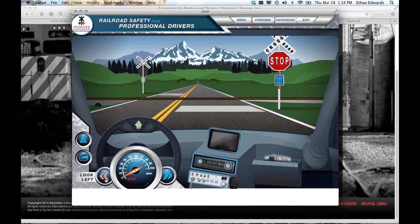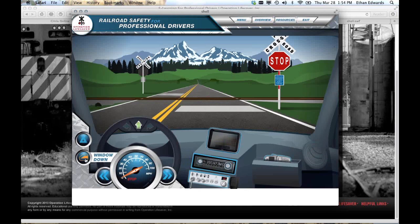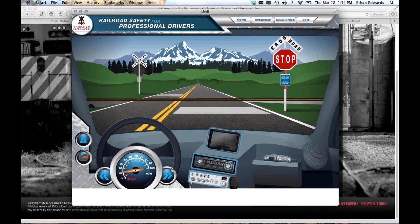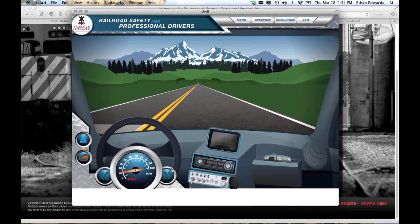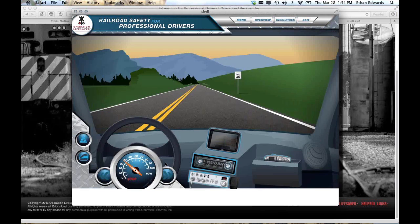But I can look both ways, look left, look right. I can roll the window down. I don't hear anything, so it sounds like I can proceed. You've completed this crossing. Your trip continues. So I made it through the first one well. Now I'm going to continue on down my path. My radio's going. I'm jamming out. I can actually change my music station.